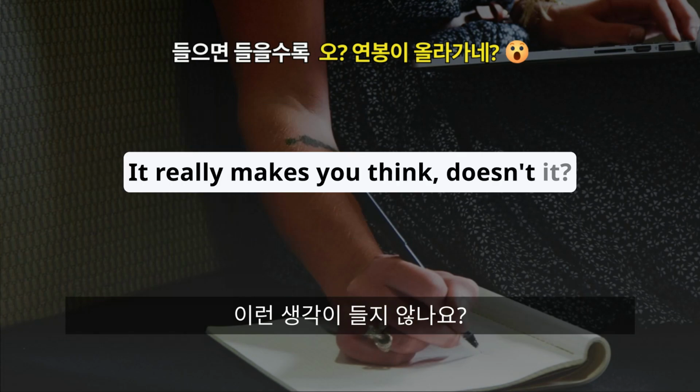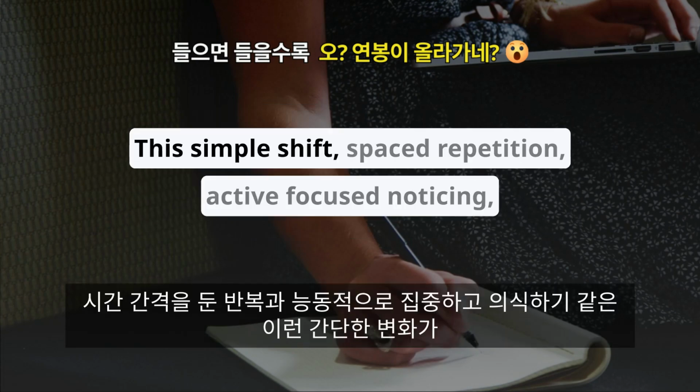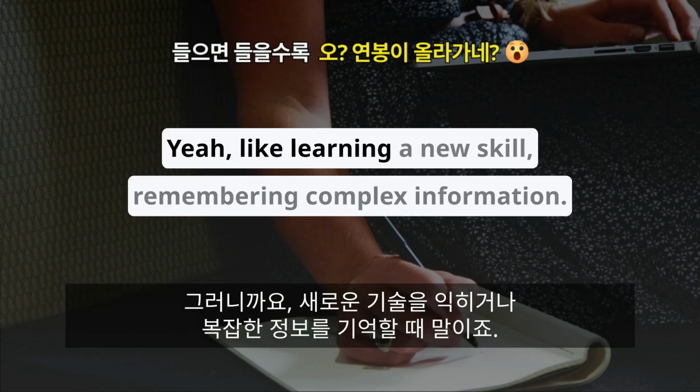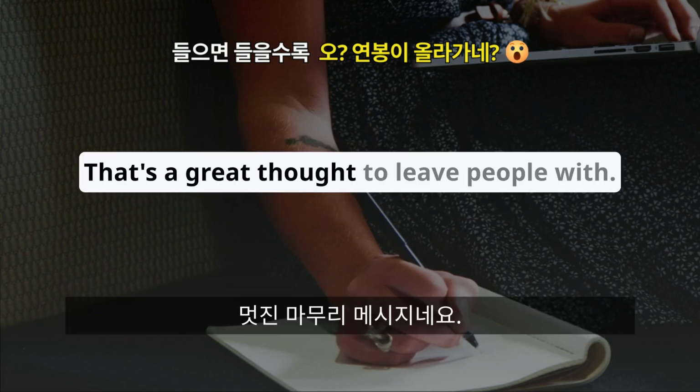It really makes you think, doesn't it? This simple shift, spaced repetition, active, focused noticing. Could it work for other things? Like learning a new skill, remembering complex information. That's a great thought to leave people with.